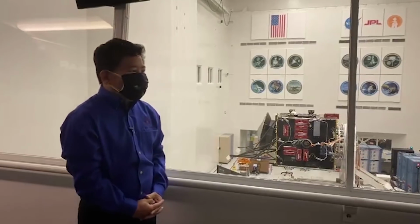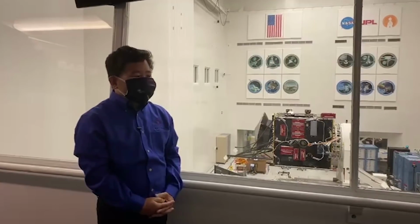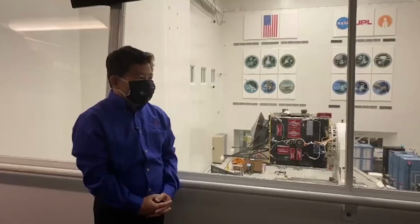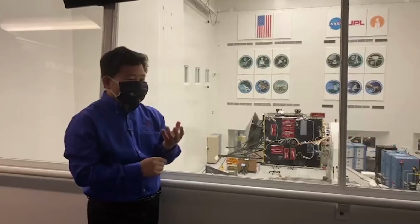The light is a big design factor in the cameras, but we design the cameras with big lenses so that they can operate in that lighting condition. Of course, we can only take pictures when it's light at Psyche. We can't take pictures when it's dark.